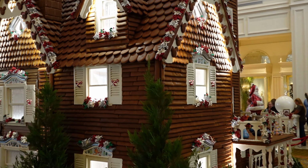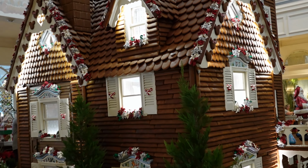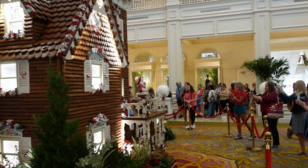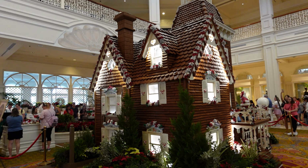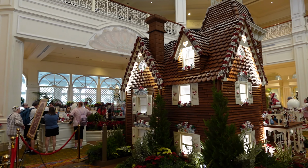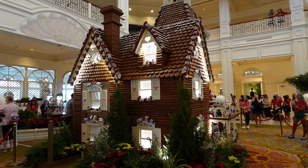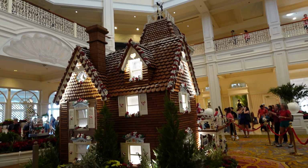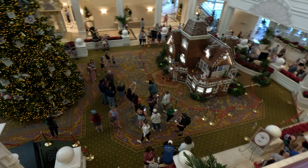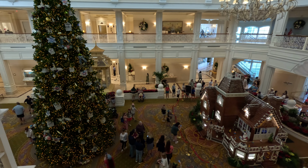I love all the peppermint Mickeys on the window shutters. It's pretty cool. It's definitely packed in here today. But this is definitely the biggest gingerbread out of all of them. So when you come to look at all of them, this will be your biggest one. The granddaddy of them all. It's definitely hopping today, but it's awesome. They got the Christmas tree up finally.